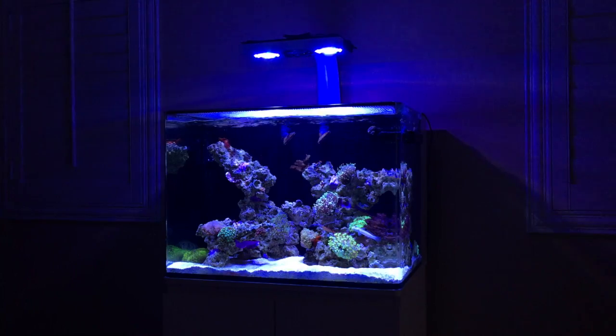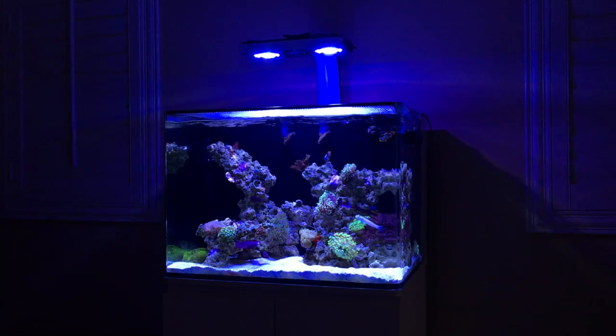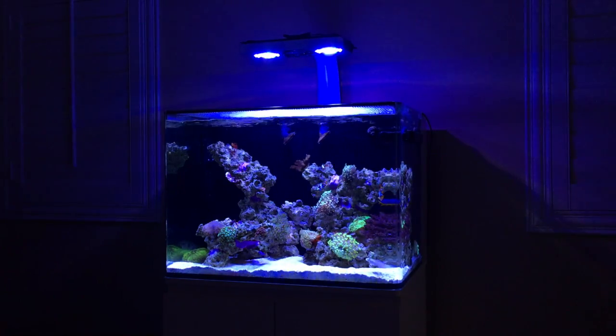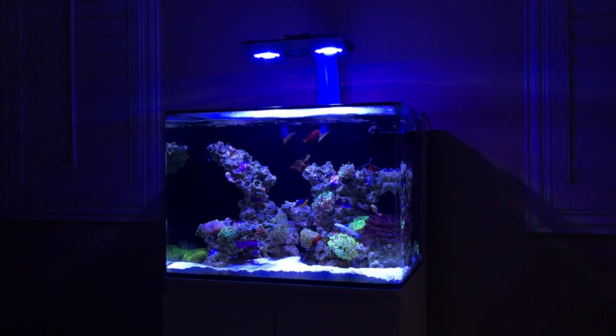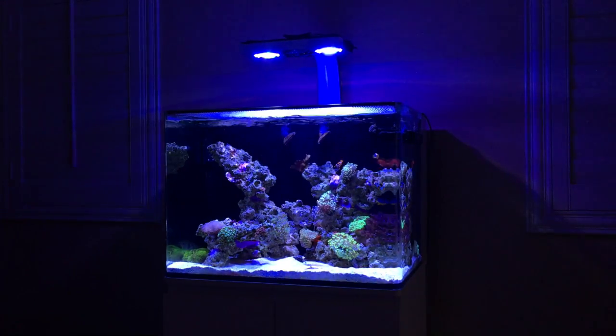And trust me guys, I've tried a whole mess of colors, I've tried a whole mess of intensities, and I can honestly say with 100% certainty, my torches and my frog spawns do not open like they used to with the AI 52s. Is that saying these lights are bad? No. Maybe the corals need more time to acclimate, maybe. But all I know is in my specific tank with my specific corals, I can throw on the AI 52 HDs and within 2 or 3 days, they'll open up way more than they do with these Radions.